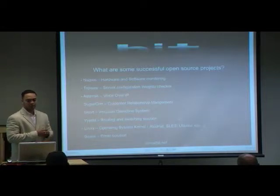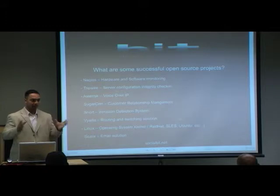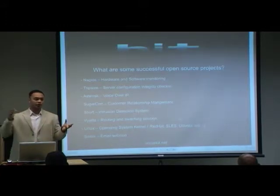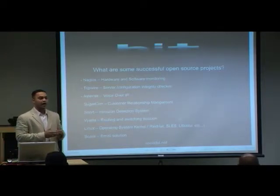It pretty much is a monitoring solution. It can help monitor your hardware and software. A lot of companies, when you get big, don't want their server to go down or their website to go down. This software actually lets you know when that stuff happens.